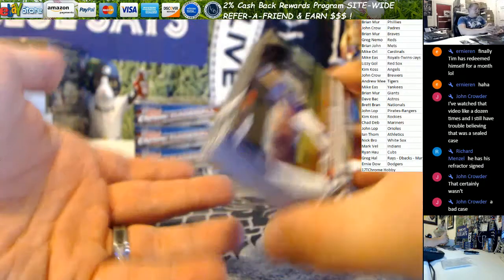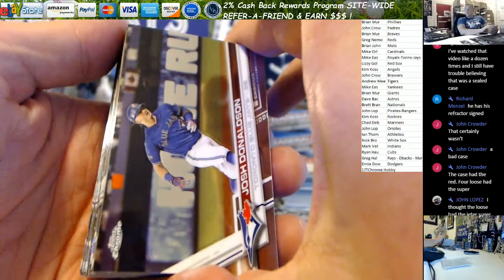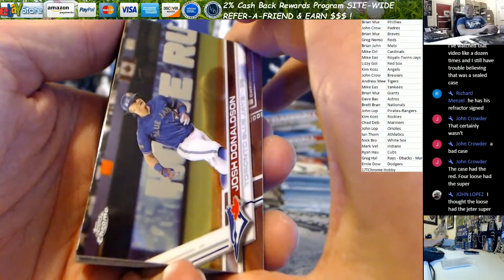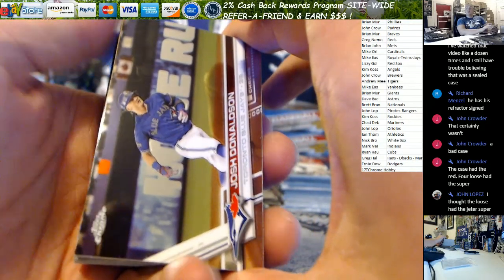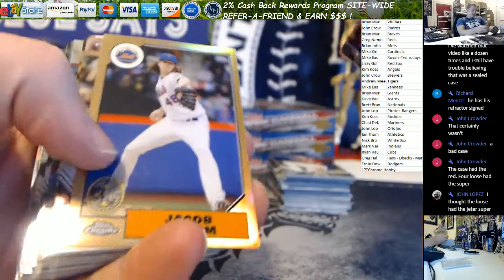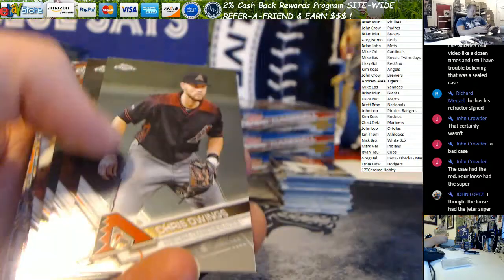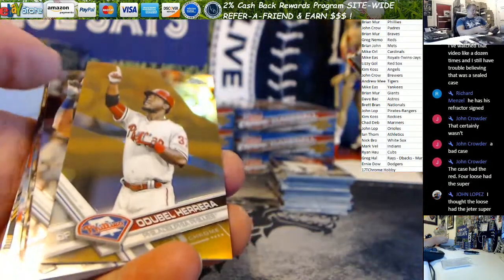Okay, this will be the halfway point right here after we finish these two. The case had the red, the four loose had the super. Okay, so the loose had the super. My God, man. All right, DeGrom, Posey, Frazier. I think we sold all those, too. I don't think we have any left.